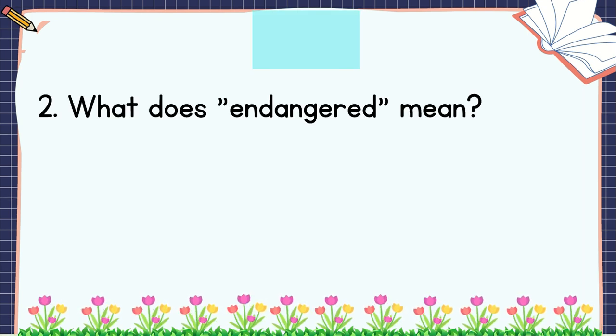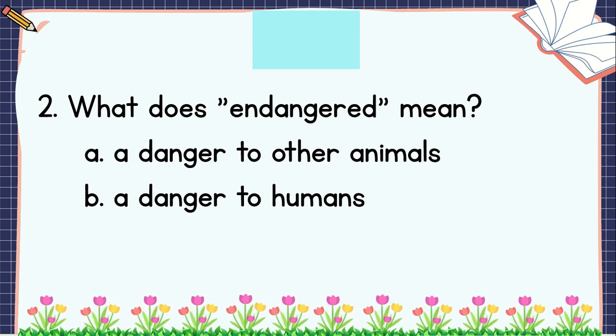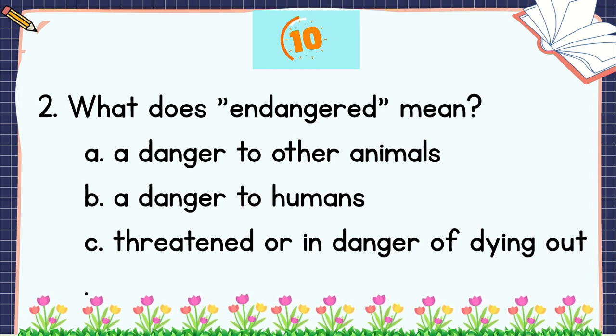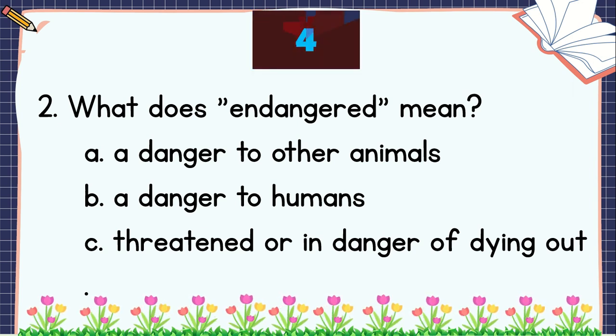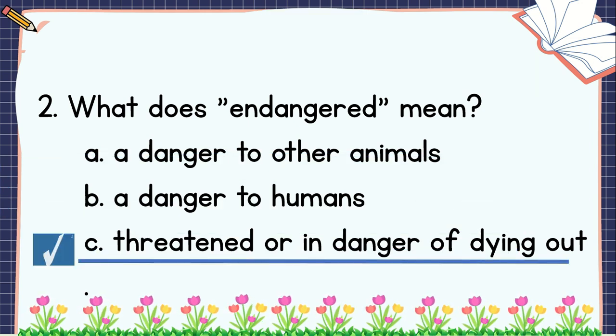2. What does endangered mean? A. A danger to other animals. B. A danger to humans. C. Threatened or in danger of dying out. You're right. The correct answer is C. Threatened or in danger of dying out.